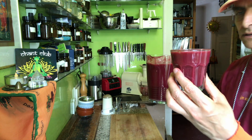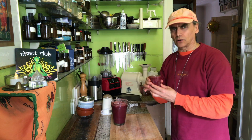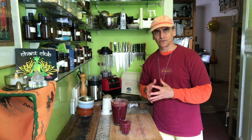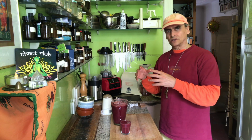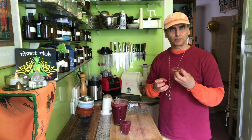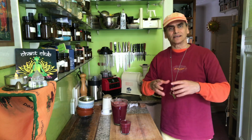Yeah, this sweetness, this thickness, this creaminess of the juice come from the pear, and also when the beet is a little bit older, softer, it also gets a little bit creamier. And when you have a very crunchy, crisp beet, which is preferable, I would say, but you don't always have it, it gets a lighter juice. Yeah, the flavor also is lighter.